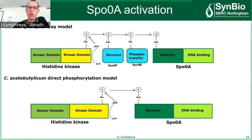In Clostridium though, or at least in Clostridium acetobutylicum, they found that it was basically a direct phosphorylation model. So histidine kinases would directly phosphorylate Spo0A, causing activation of the protein. Now, this is interesting to us because we found these two hotspot regions which were histidine kinases. So perhaps these histidine kinases are now linked to the activation of Spo0A.